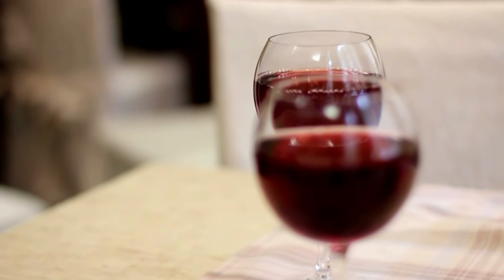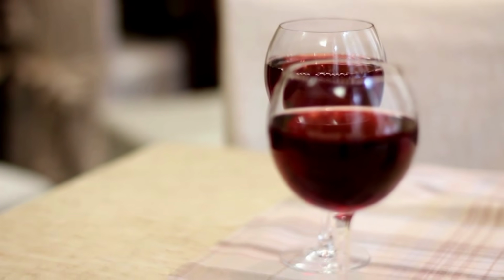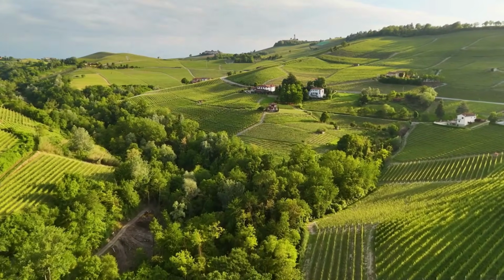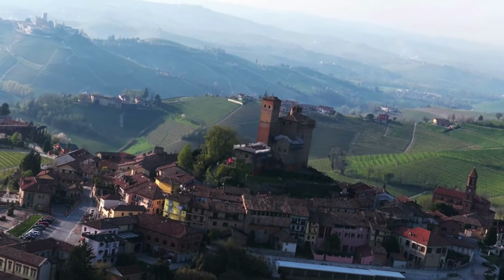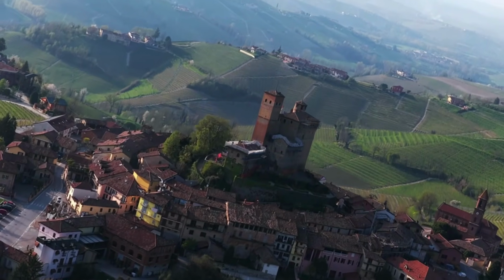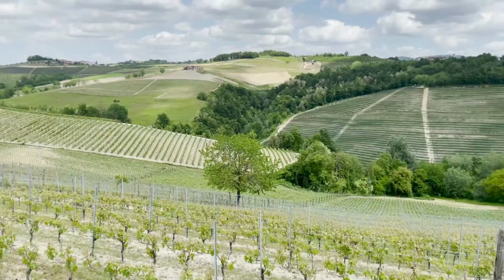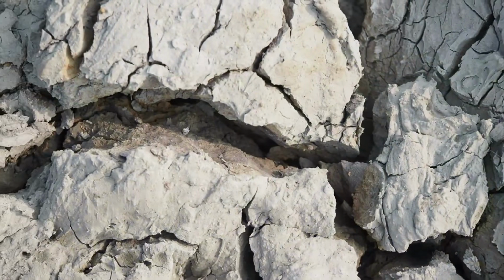But that creates an obvious question. When every Barolo is made from the same grape, why can two bottles taste so different? The answer begins with the hills. Barolo comes from the Langhe Hills in Piemonte. The landscape looks almost too perfect to be real, with steep vineyards, narrow roads, medieval villages, stone castles, and rows of vines covering almost every available slope. From a distance, it looks peaceful and simple. Up close, it is anything but simple.